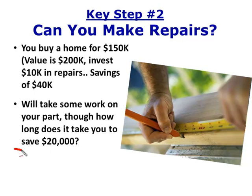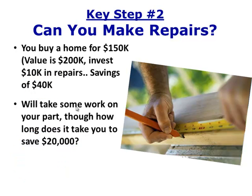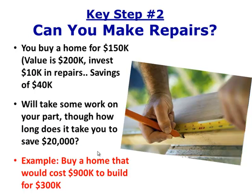The question that you got to ask yourself is, yeah, it's a little bit of work, but how much work, how many hours do you have to work to make $20,000? Well, what if you can get those savings without having to do the work and being willing to look at a house that maybe needs a little bit of work?